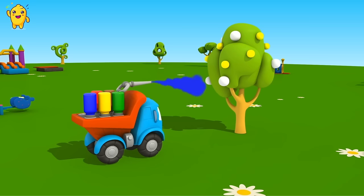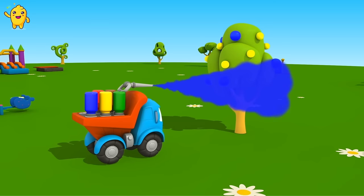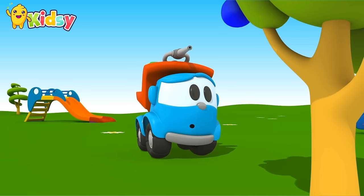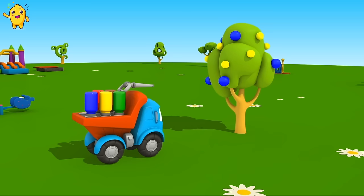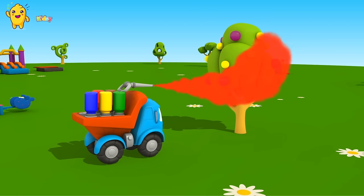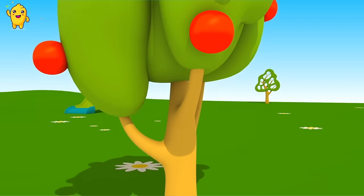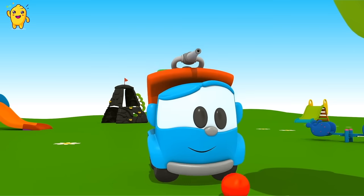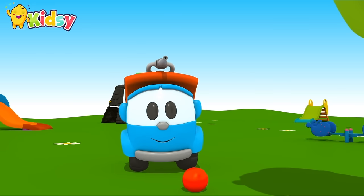Blue. Leo, can apples be blue? No. What color do we need? Red. Red ripe apples. Well done, Leo. It's a very beautiful apple tree.